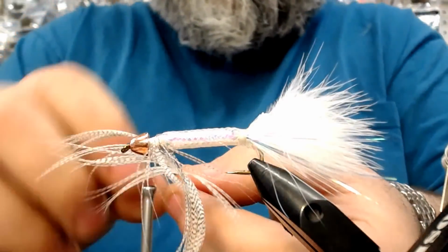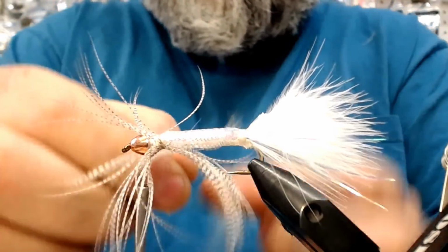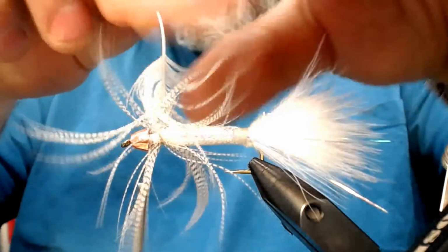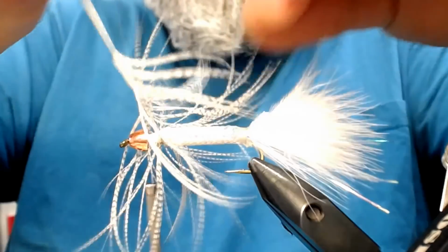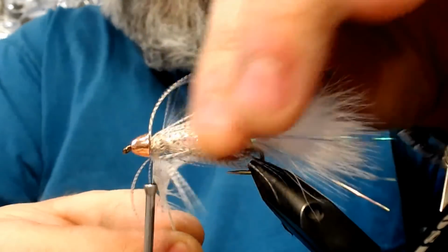So you're going to take your pattern, this mallard flank, not worry too much about how it's rolling on there. You can palmer it back a little bit, but I always found the more chunky that you put it on, the better it looks as an end product.